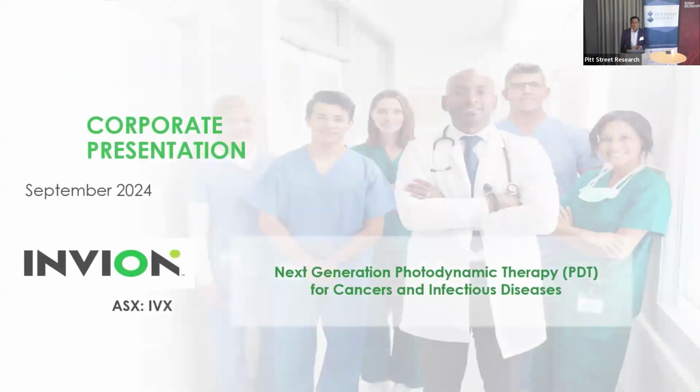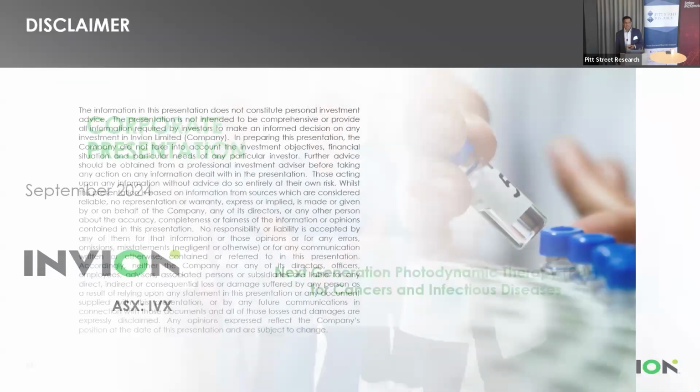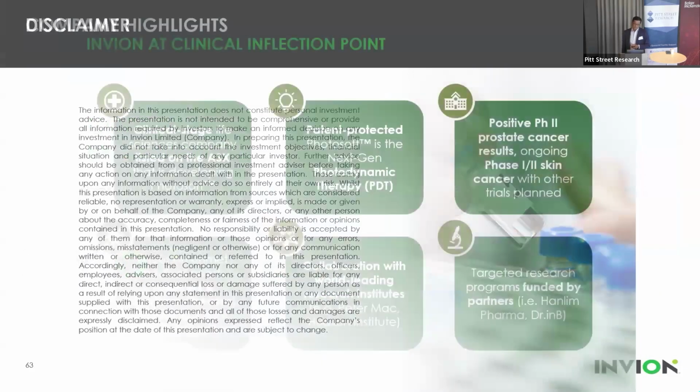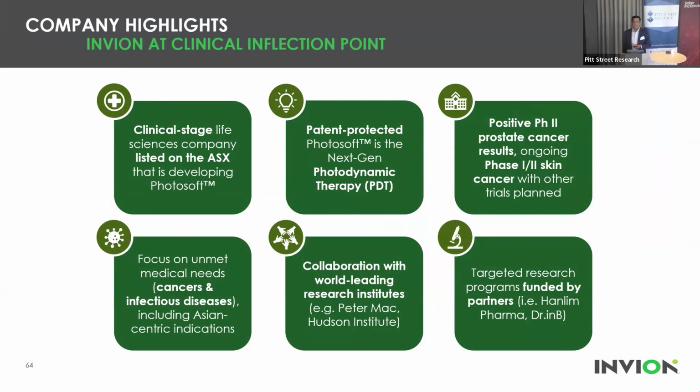So we have a novel next-generation photodynamic therapy, which is a combination of light and drug. And we're targeting primarily multiple cancers, and we're also doing some work in infectious diseases as well. I'll let you read the disclaimer. But essentially, we are at clinical stage. So we actually cured cancer in mice, but people don't really care about that so much. So we're actually at clinical stage right now.